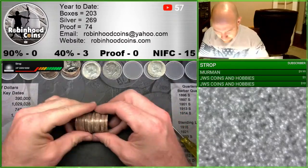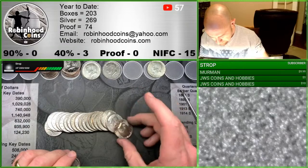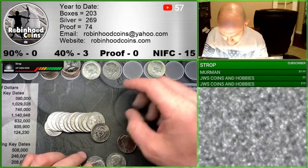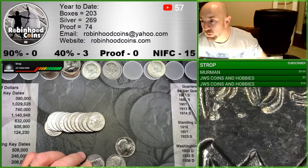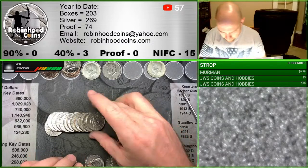Does not look like we're going to get silver in the last roll there, everybody. Does not look like we're going to have silver in that last roll. Do have some nice 72 and 74, though. So, we'll check those out.